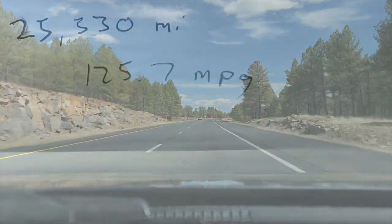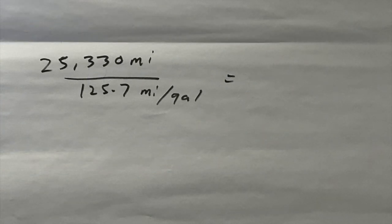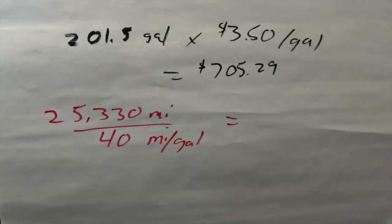Now let's look at some real numbers. If we've driven this vehicle 25,330 miles at an average of 125.7 miles per gallon, that means we've burned 201.5 gallons of gasoline over that time. If gasoline is an average price of $3.50, then we have spent $705.29 on gasoline.